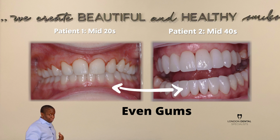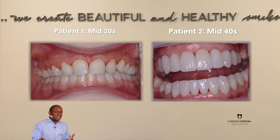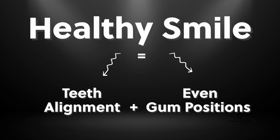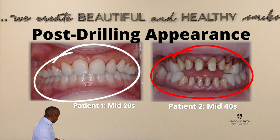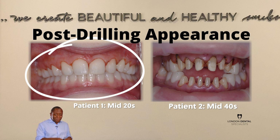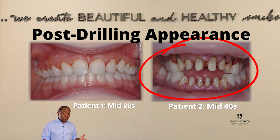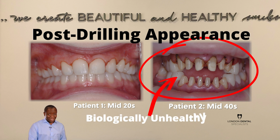Both of them have had beautiful results, but underneath, which is really what's important, underneath, if you do things properly, orthodontic treatment, gum position assessment, and then veneers, you will end up with very little contact on the teeth. But if you try and rush things over a very short period of time, you will end up with teeth that are either like that or a variation of it.